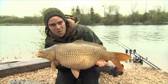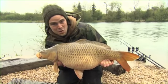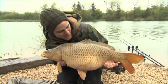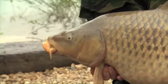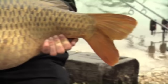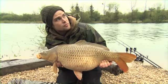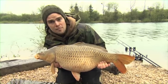Well, it's the end of day one and I'm really enjoying myself now. I'm getting amongst plenty of these beautiful Road Lake carp. Just check out this angry chap. Absolutely scale perfect, big rubbery lips, and they're really getting on my particles now, so hopefully there'll be a few more tonight. The weather's changed a little bit, the rain's just sort of died off and it's pretty mild, so hopefully there'll be plenty more action.